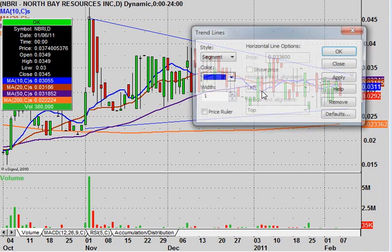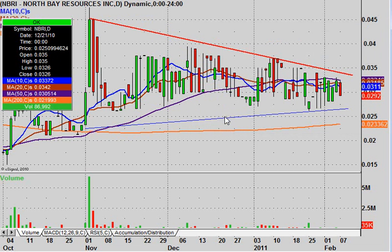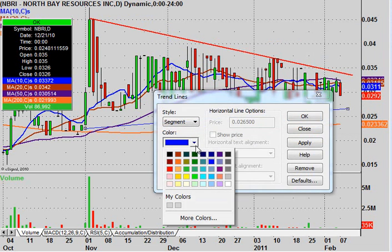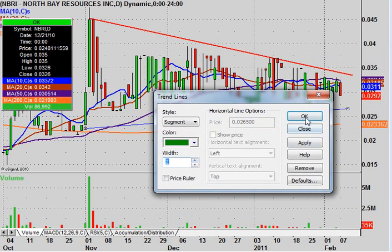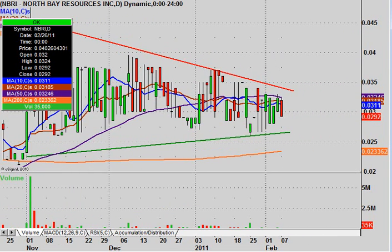So let me change this to red so everybody has an idea. This is our resistance portion of the pattern. This right here is the support portion of it. And like I said, this is a bullish symmetrical triangle. Now, what sorts of things are we looking for? Well, if the price does pull back any more, we want to see this trend line hold. The good news, I guess you could call it, is if it doesn't hold, then not too far below is the always important 200-day simple moving average.